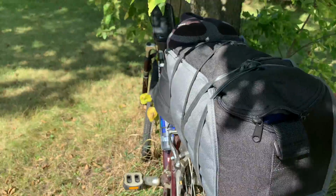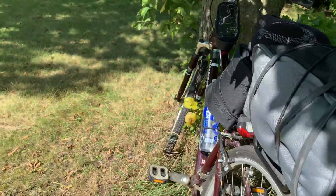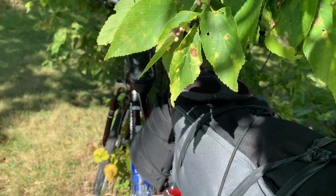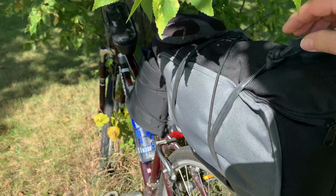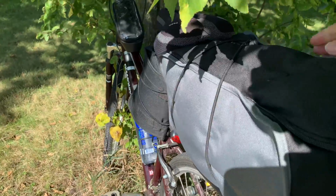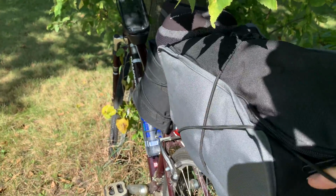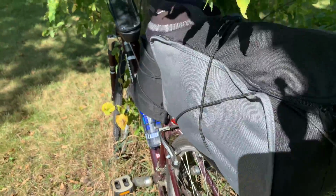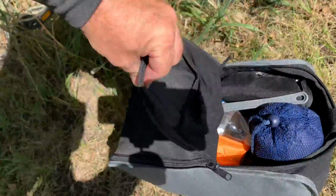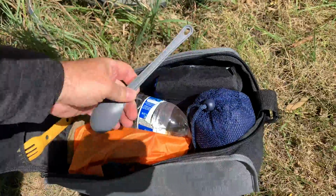Now I packed this bag in the trunk. This is just an old recycled bag from something else, and I use an old inner tube strap to tie it down, and that works just fine. Got that all set there, and now we ought to be able to open this guy up and take a look. All right, in the pack, let's see what we have in here.